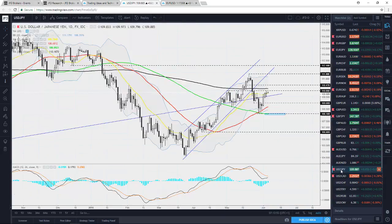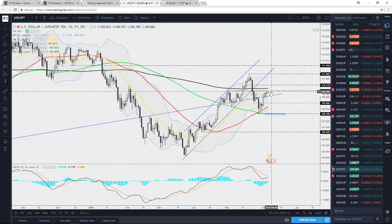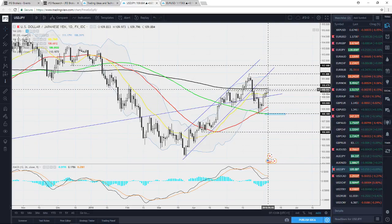Looking at the USD JPY now quickly. The USD JPY is a tricky one, still balancing below the 110. We need to see a good close above the psychological 110, and then maybe actually a better close above the 200 EMA here, shown as the black line, in order to consider further upside moves. But for now, we're staying very cautious.